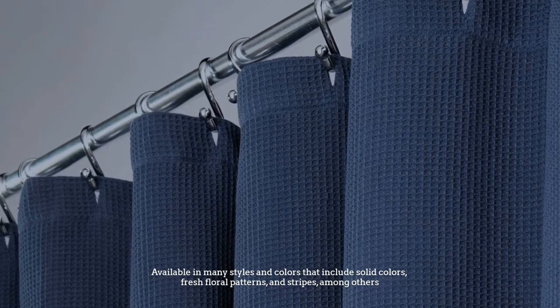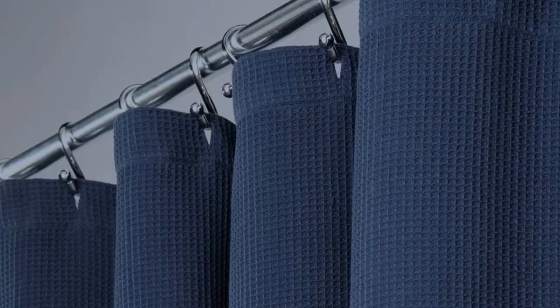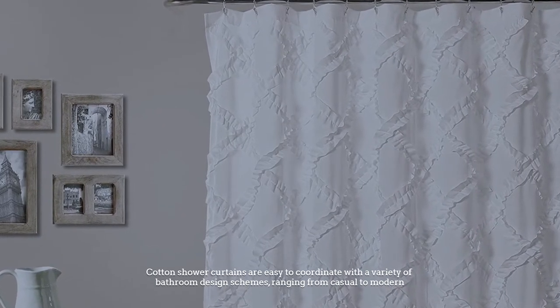Available in many styles and colors that include solid colors, fresh floral patterns, and stripes, among others, cotton shower curtains are easy to coordinate with a variety of bathroom design schemes, ranging from casual to modern.